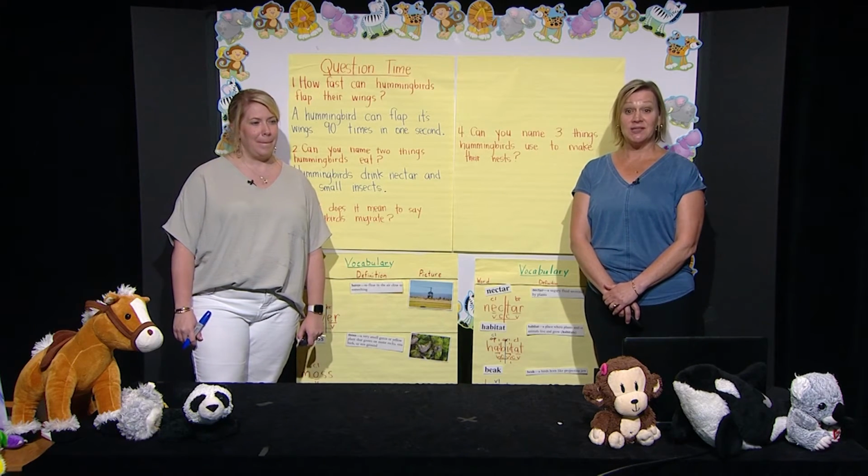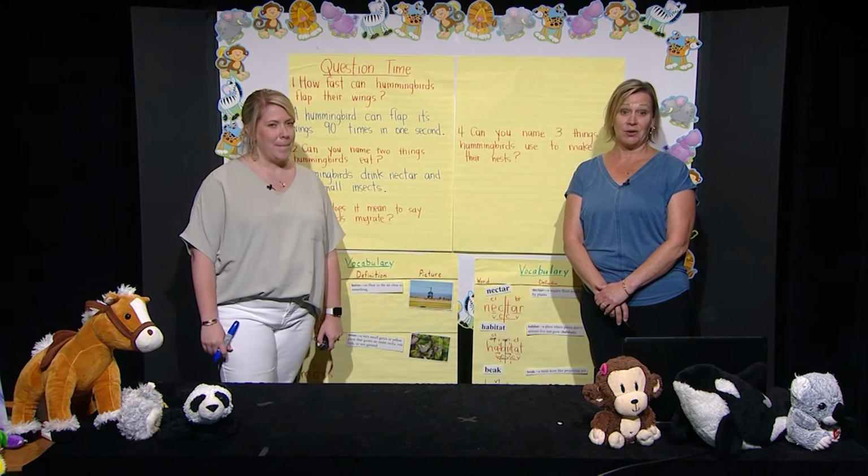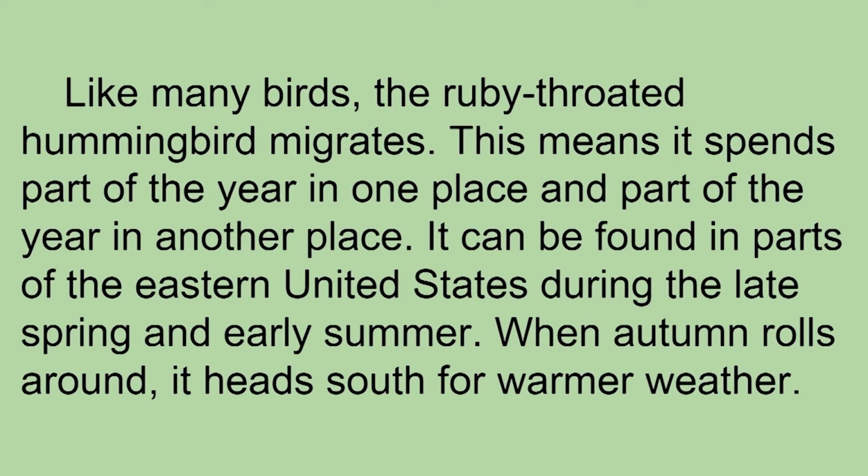Like many birds, the ruby-throated hummingbird migrates. This means it spends part of the year in one place and part of the year in another place. It can be found in parts of eastern United States during the late spring and early summer. When autumn rolls around, it heads south for warmer weather.